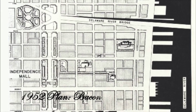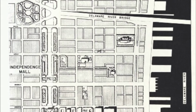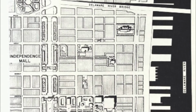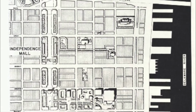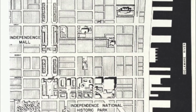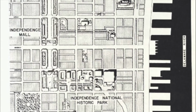Bacon saw Center City as a place where he could plan and tie together a large number of projects. His plans for Center City included connecting Independence Mall to Washington Square and Franklin Square through a greenway system, as well as walking paths through the middle blocks of the mall, which would link together many of Philadelphia's significant historical sites.